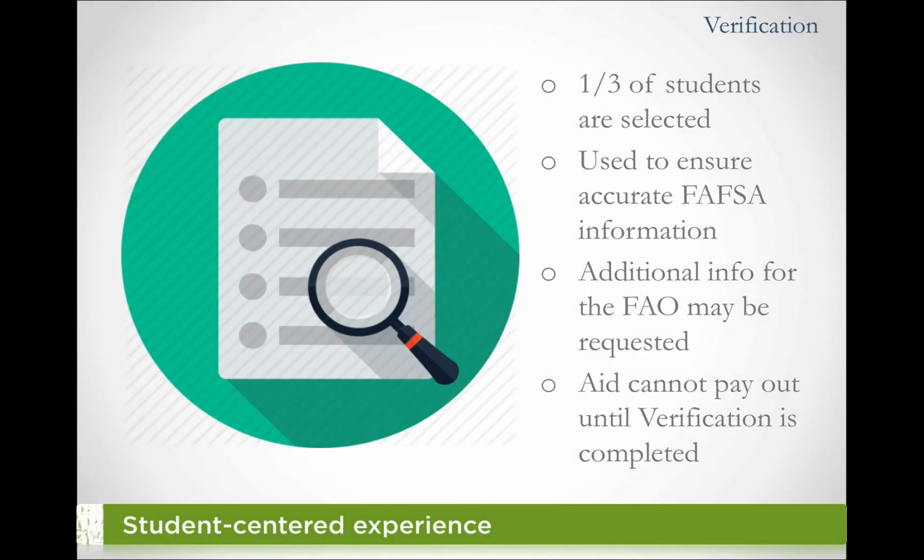Verification means that certain information on your FAFSA needs to be checked for accuracy. About 1 in every 3 students are selected by the federal processor each year. It's a measure used to ensure that the information provided on your student's FAFSA is complete and accurate. Selection is sometimes random, but a significant change to your FAFSA or a perceived error will also trigger selection.